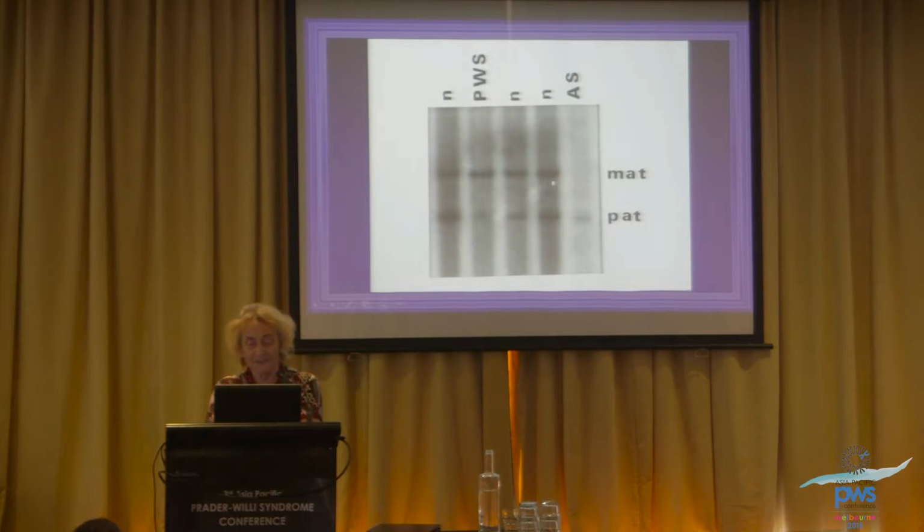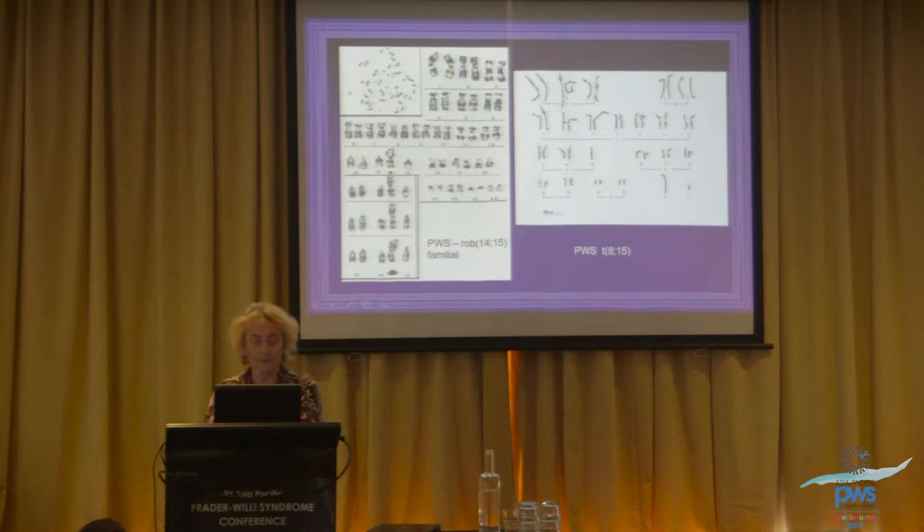This is what the old gels used to look like, and here's a Prader-Willi with one band and not the other, two normals. And here were the chromosomes, in which you, in this case, had a translocation, and here you had a translocation. Now, this translocation led to a deletion of the locus. This translocation was actually UPD. So when you hear about mechanisms of Prader-Willi, I don't like seeing it say you can have deletion, UPD, imprinting centre defect, or translocations. That's not the case. The translocations lead to either deletion or UPD. I guess that's being pedantic, but you have to be.